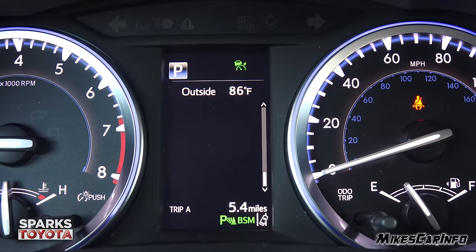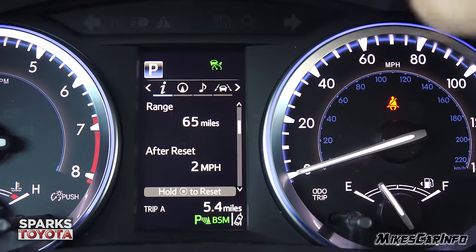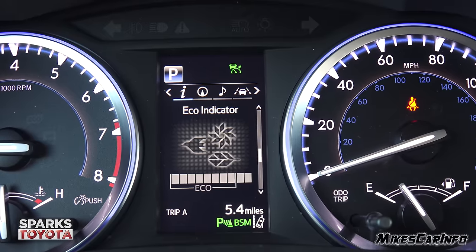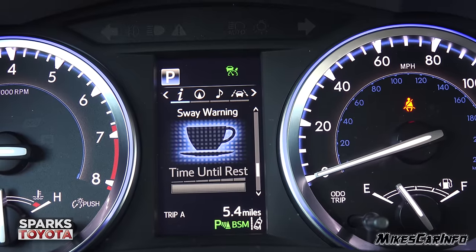Okay, so scrolling down, you can see we're in the information, and you see these little icons here across the top. We're on the I, so the information one. So it gives us a range and different information here as far as the economy and stuff. It also gives you a sway warning.